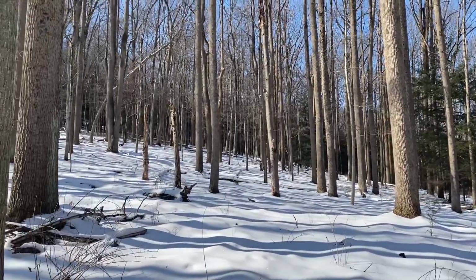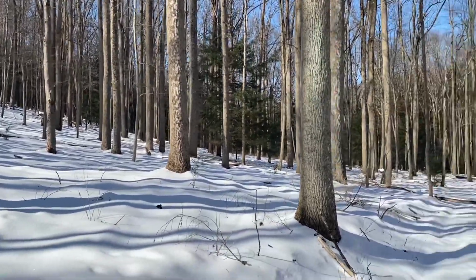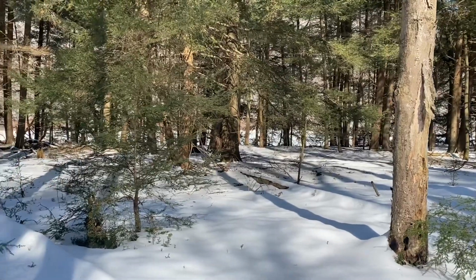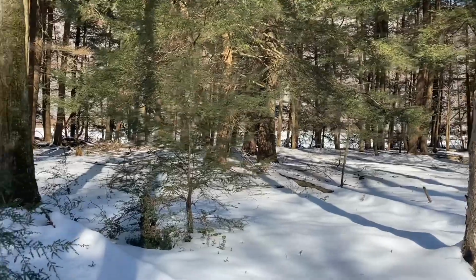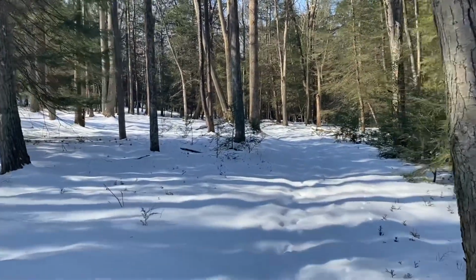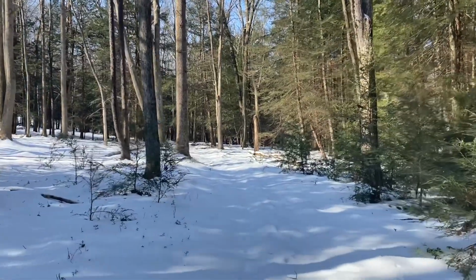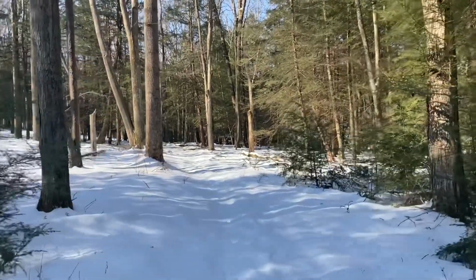Here's another area nicely thinned out. Obviously selectively tempered. Looking good. Down in there is another spot that would be good for camping too. I just looked at it. I'm 2.5 miles from the car from where we started. I ought to be coming pretty close to what I call the end of the line.